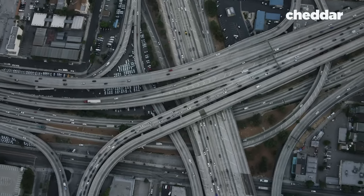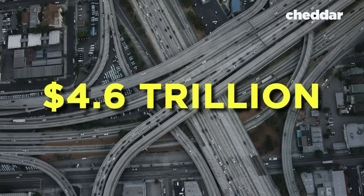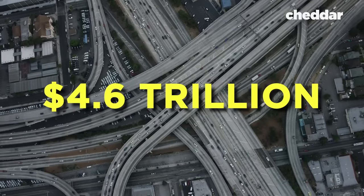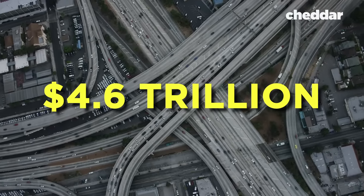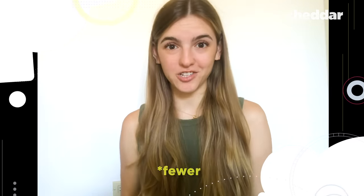The ASCE predicts that it would take over $4.6 trillion to improve our infrastructure over the next decade. It doesn't look like that's going to happen, so you can plan on seeing more potholes, but maybe plan on seeing slightly less Cloverleaf interchanges.